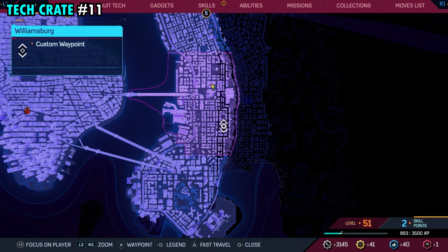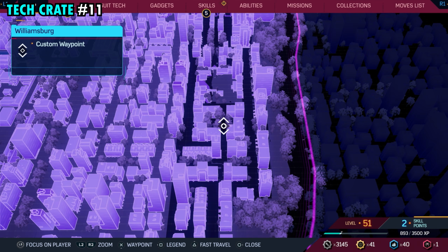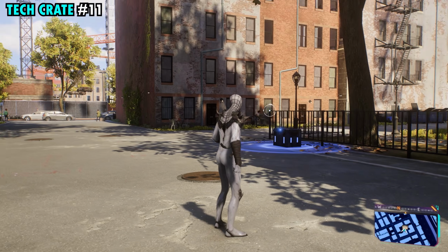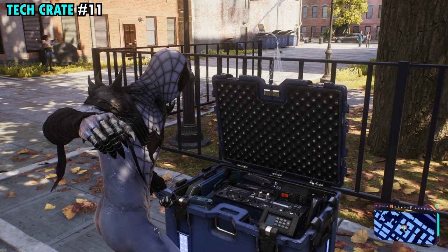Number 11 is found on the eastern side of Williamsburg. This one's going to be in the courtyard right here on your map where all these little trees are in between the buildings. Just make your way down here and you will find it right over here against the vents. You can go ahead and open that up and get tech crate number 11.